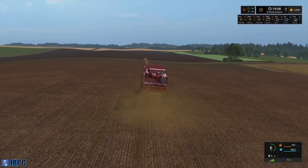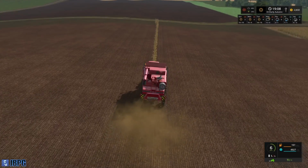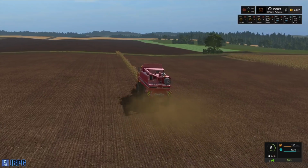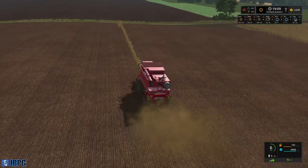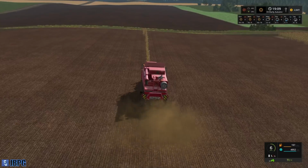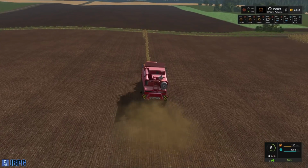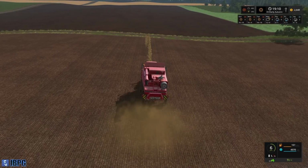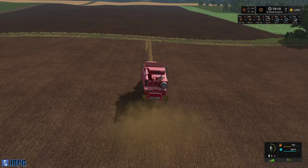But as you can see, time is marching on. It's now 7:10. Almost finished with the cultivating as well. Our Puma is still on the field somewhere. I think he's at the other end of the field. So we should see the Puma in just a moment. And he's just in front of us, right at the very edge of our draw distance.